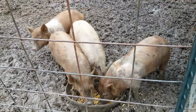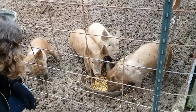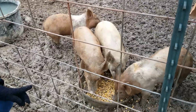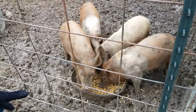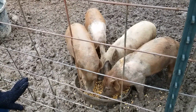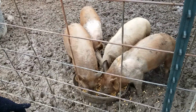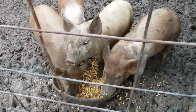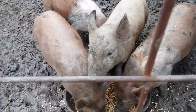So there's the piggies. They're getting big, and every time we come to the fence, they think we have food. Look how cute that is. My mom gave us some slop that we gave them a few days ago, and they made really cute noises, and she asked me if I would videotape them just eating. So I'm going to let you guys look at them eating for a few minutes. That was fresh, clean corn a few seconds ago, and it is muddy corn now. But I think the piggies like the corn, and I think the piggies like the mud. Do you guys like the mud?